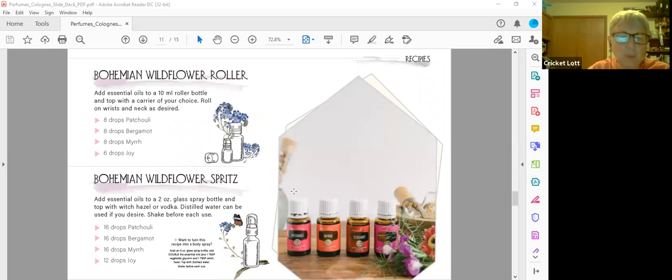Okay, how about Bohemian Wildflower? Doesn't that sound good? Patchouli, bergamot, myrrh, and joy. That sounds awesome. This will be more of a flowery scent, with the patchouli, the bergamot, the myrrh, just more sweet. So again, here's the roller, here's the spritz, and here's the body spray.